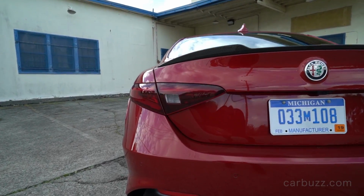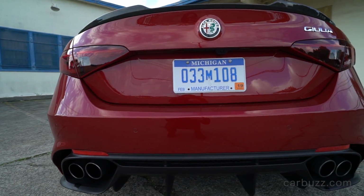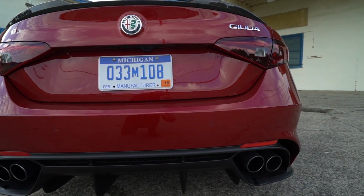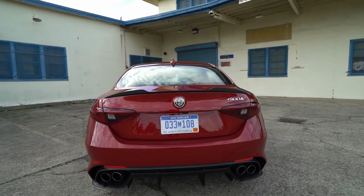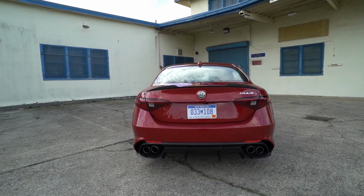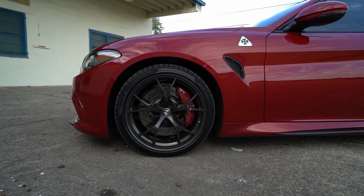But one of the best things about the Giulia QV, just kind of like the BMW M3, is the fact that you can drive this daily. You can get a family in here. It behaves extremely well in traffic. It doesn't take off on you. It's just very, very simple to use.